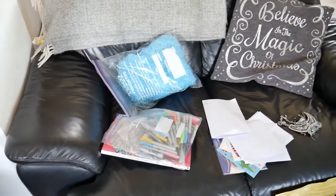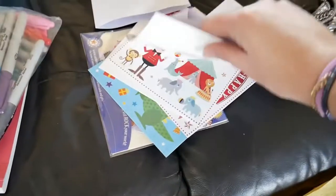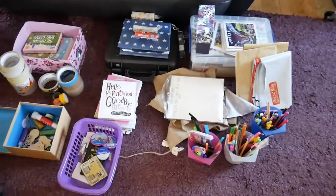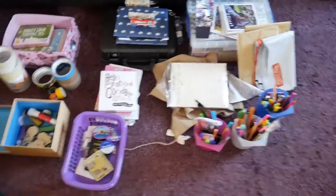That is craft stuff that I will be using this week. Those cards are all to go. These are kids' birthday cards. Those are all to go in the drawer upstairs with the birthday stuff. Those two necklaces can actually go hang up. Right, then this. I'm going to go through my pens and try to only keep one pot of pens. All the rest can go.